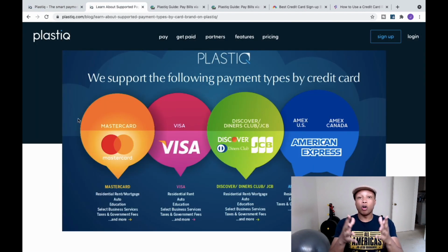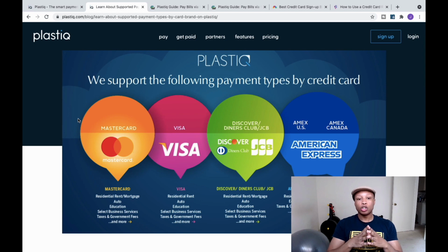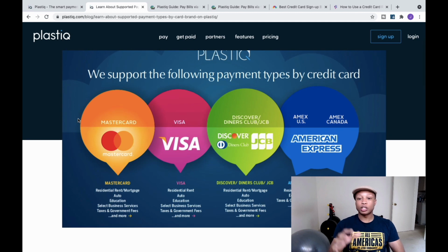Plastic is accepted from all the major credit card carriers, but as you can see here, the different carriers allow different types of payments. For instance, MasterCard will allow you to pay residential rent and mortgages, auto and educational, select business services, taxes, and government fees. Visa will allow residential rent, auto, education, select business services, taxes, and government fees. Discover will allow residential rent, mortgages, auto, education, select business services, taxes, and government fees. And then American Express, if you're in the US, you get residential rent, education, taxes, and government fees. If you're in Canada, you can get residential rent, education, select business services, taxes, and government fees.